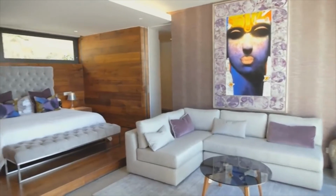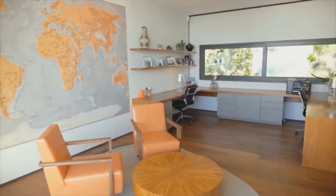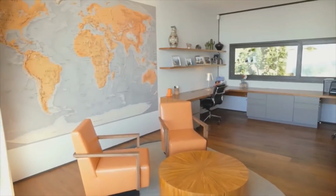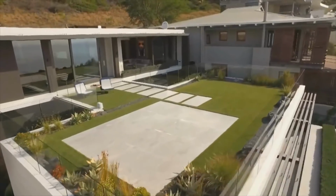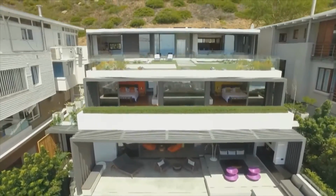So up here is our sanctuary. We decided that the top floor was going to be our space. We've got our bedroom here, we've got the study next door, so if you want to do some work, and then our own private terrace. We wanted the guests to have their own space as well, and so they're down on the floor below us.